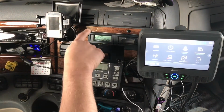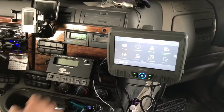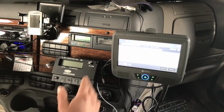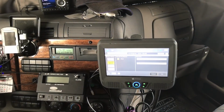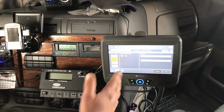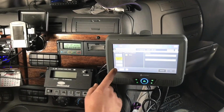Turn it back off. And over here is our C-Link. This is where we do everything. This is where we log in. We show our on duty, off duty, sleeper berth, and it automatically puts you in drive when you start driving.